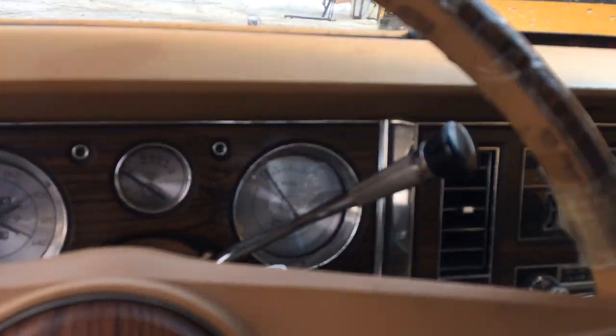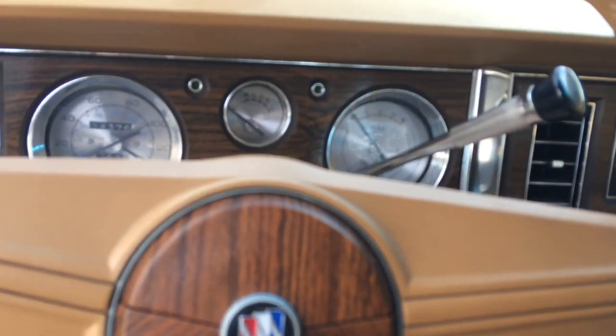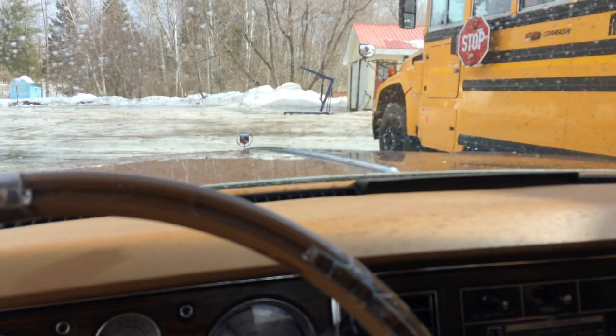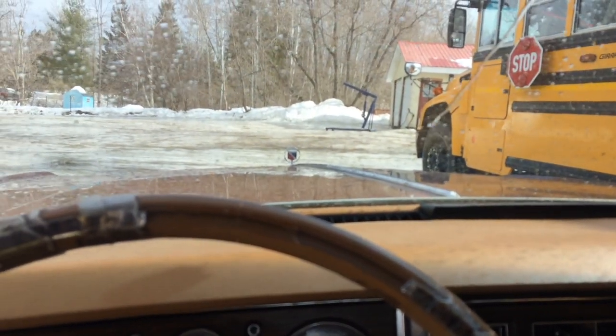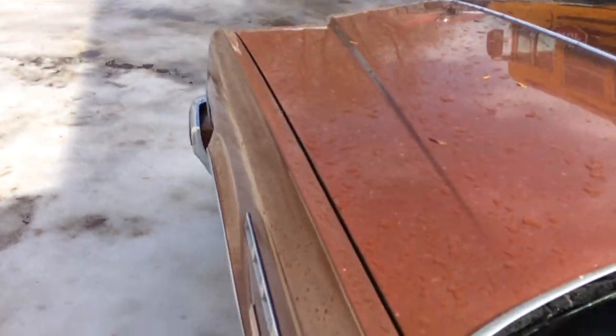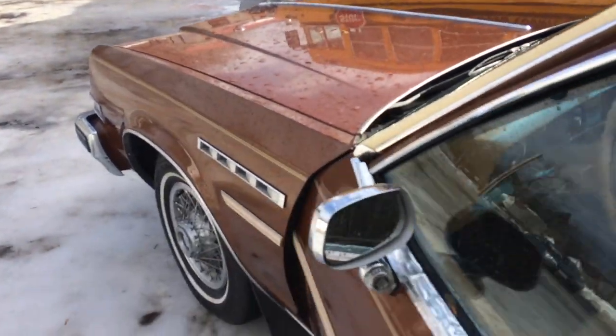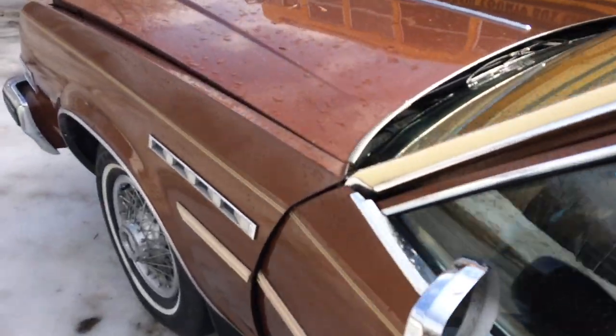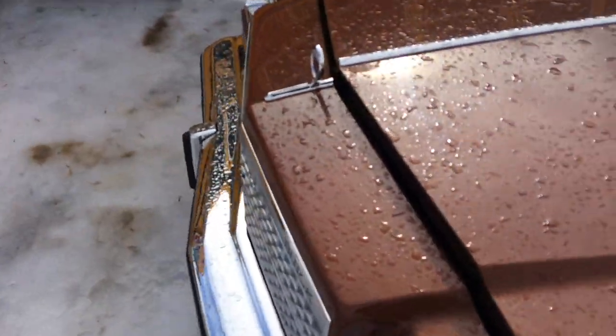I'm going to start the 78 Buick. Not going to run it too long. Dumped 5 gallons in it, but that's pretty well non-existent. Kind of a funky noise, that is. Is the power steering pump making that noise or what? It's kind of a weird whining noise.